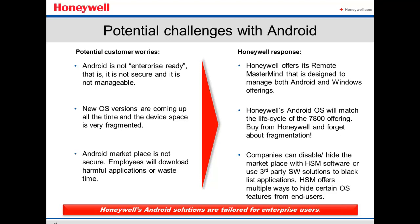And then finally, the Android marketplace. While it has certain benefits, some people are also worried that you'll get malware or viruses from there, or that employees are wasting their time playing Angry Birds. So again, with the remote mastermind or with other third-party solutions, you can definitely whitelist and blacklist your applications, or you can hide or disable the marketplace, and that way keep the unit more secure. If you want, you can go to a kiosk mode, and that will prevent people from changing the device settings, for example, or accessing the Android marketplace.